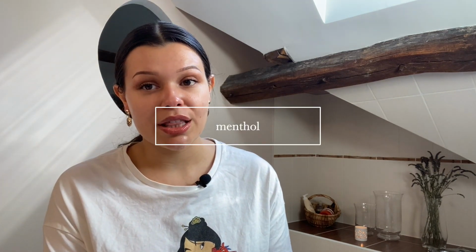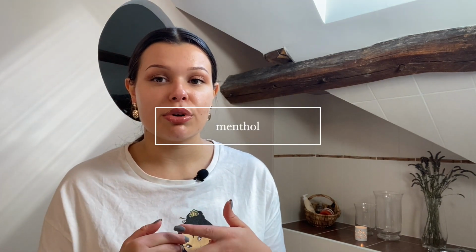Also avoid menthol. Menthol is basically used in skincare products to have that tingly, refreshing sensation, but it's not good. It's basically just like a fragrance and it's gonna irritate your skin further, especially if you have sensitive skin. You might want to stay away from that.